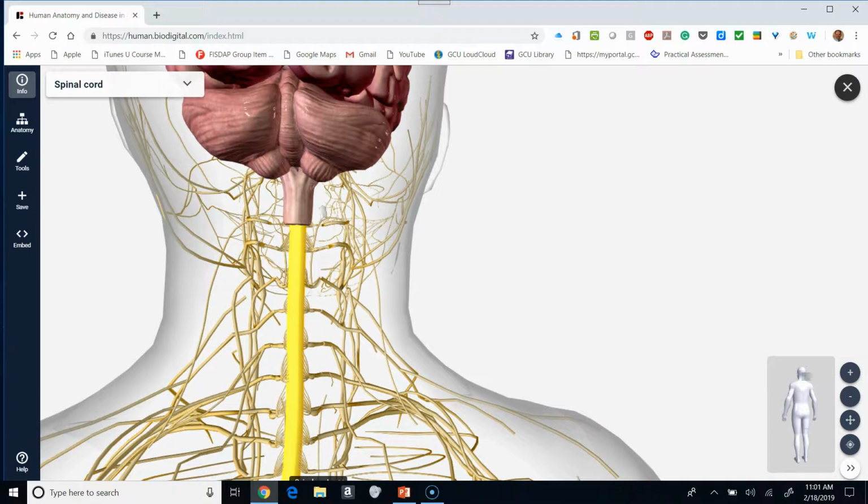Now, encased in all of the brain and the spinal cord, we had made mention earlier about cerebral spinal fluid, and that cerebral spinal fluid is known as CSF. So the cerebral spinal fluid basically bathes everything that is ongoing inside of the brain and the spinal cord, and it is a way in which we're helping to protect it. It's almost like a cushion, if you will.